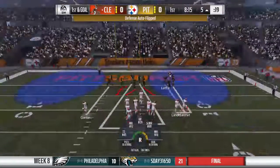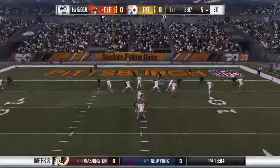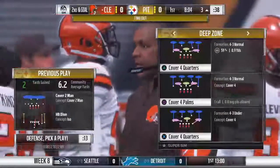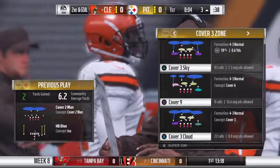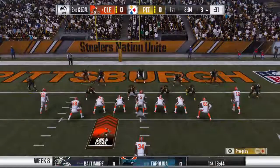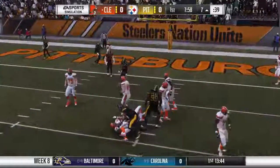A first red zone opportunity for the Browns thus far. They've got it first and goal at the 6. They'll try and run. This is Johnson. And not a whole lot there. He does get a couple, taking it from the 5 down to the 3. Hyde is the lone man in the backfield here on second and goal. Now Taylor to throw. He lost 4 there, and it's third down.